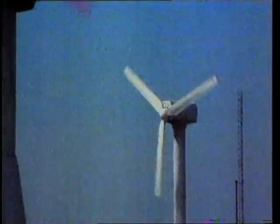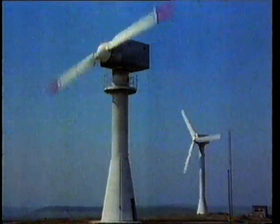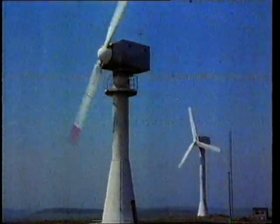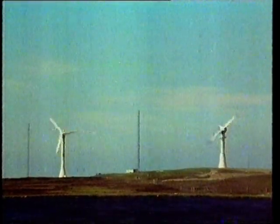There are two machines turning on this hillside in the Orkney Islands to the north of the Scottish mainland, one of the windiest sites in Europe. They were completed in 1983, and next to them there'll be a third wind turbine, 3 times as big and 10 times as powerful.